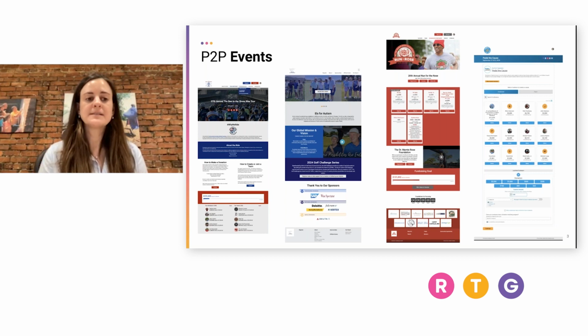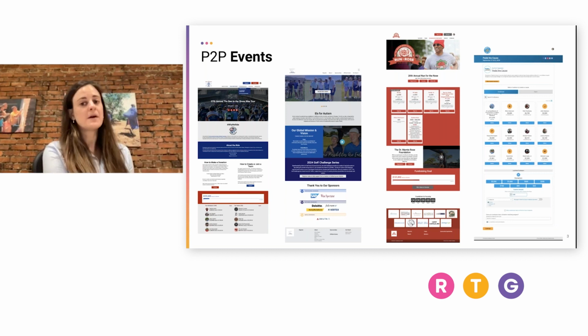The first is the Bend to the Shore bike tour. This is an annual ride that starts at the Ben Franklin Bridge in Philadelphia and goes all the way to the shore. It's one of the larger fundraising events, and we're increasingly seeing these large cycling events that are a fundraising first focus come over to our platform. The next is Els for Autism. They're using us for a series of golf tournaments that are peer-to-peer fundraising events that happen in cities across the US.